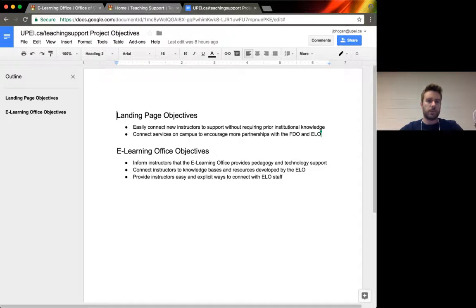So I wrote a couple of our general project goals, and if you have suggestions on further things that we could be doing, I'm all ears, because this is still a work in progress and we're still doing a lot of the basic lifting here. But the overall goal was to connect the e-learning office with the Faculty Development Office to do more work for pedagogy support, and make us more easily discoverable without requiring institutional support.